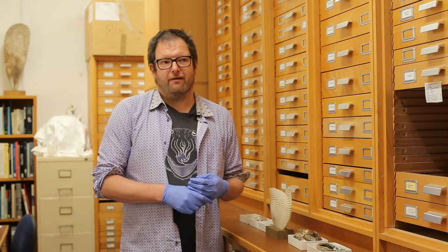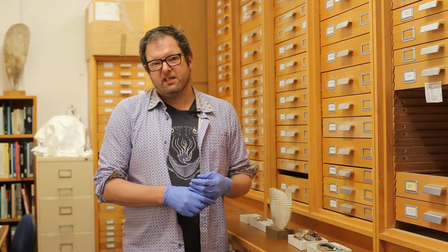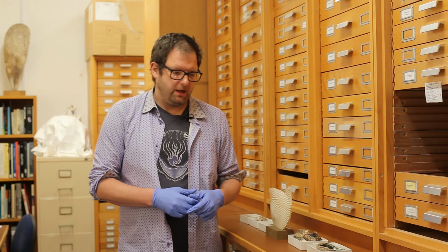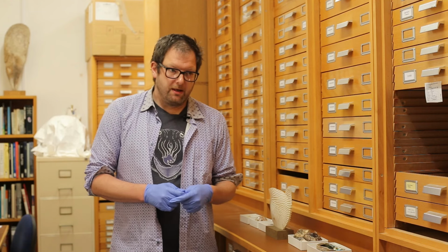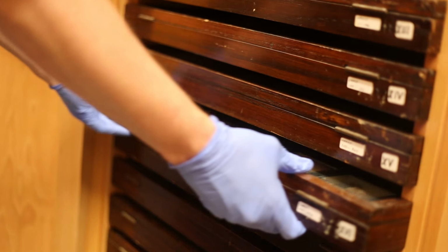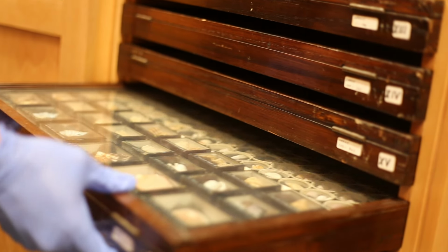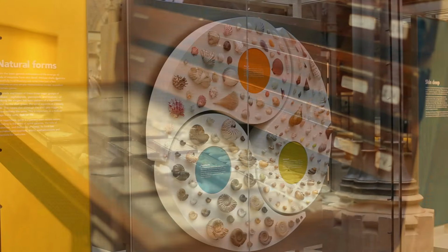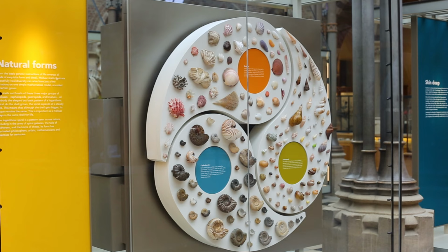So molluscs is a very large biological group, but also in the museum collection across our zoological and paleontological collections, we have hundreds of thousands of specimen lots and probably millions of individual shells. So we knew that we wanted to feature molluscs somewhere. So after some thinking and kind of going back to the drawing board a number of times, we decided to focus on the externally shelled molluscs and focusing on 3 of the major groups.